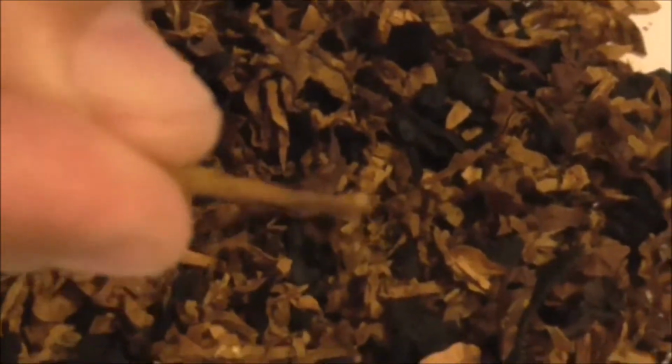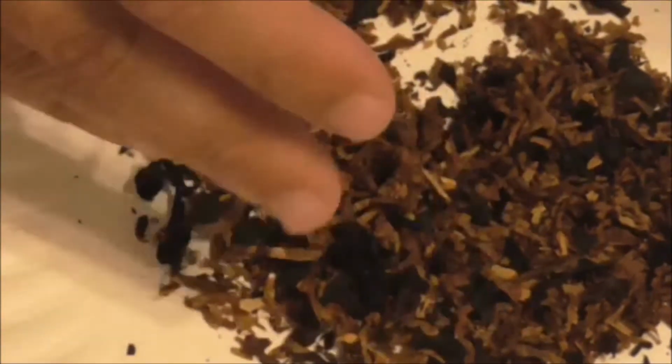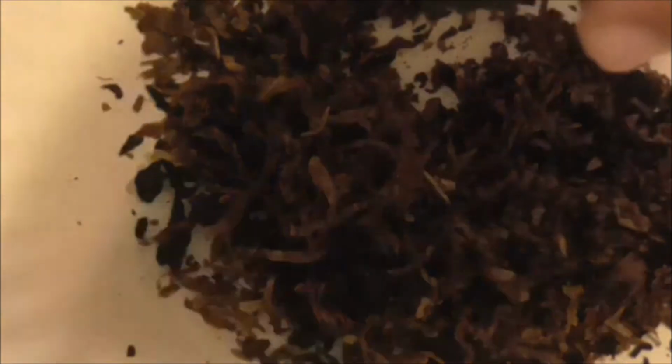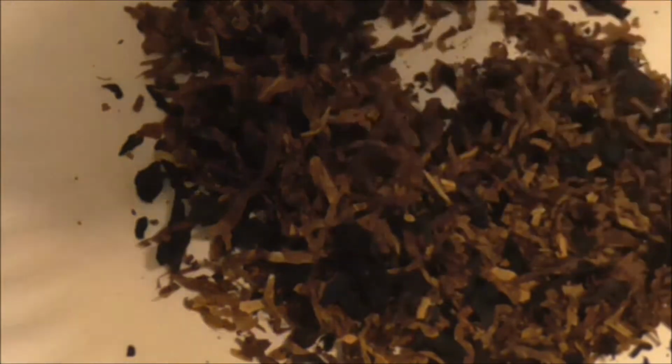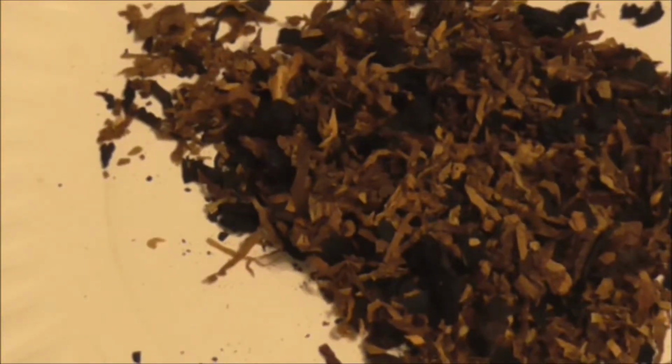I am finding quite a few of these stems in my tin, which I'm not too happy with, but maybe my tin was made towards the end of the run, and a lot of the stems ended up in there. But as you can see, if I can get this to focus, there are the big chunks of the Black Cavendish in there. But once again, very nice looking tobacco. It does come Cornell and Diehl dry.